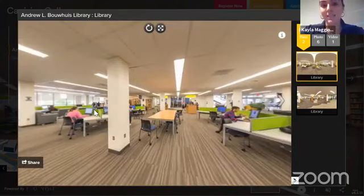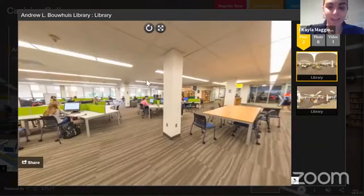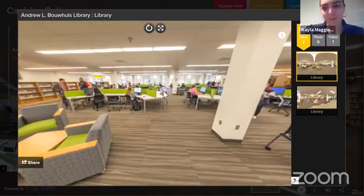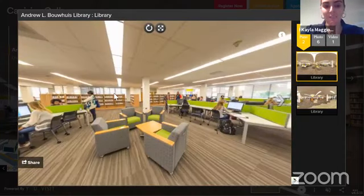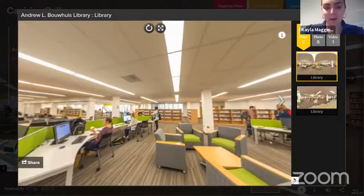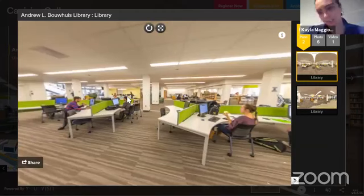We have 3 floors in our library. This main floor is pretty social. It can be a little chatty. As you can also see, we don't really have any books on this floor. This is definitely more of the hangout floor. We've got some DVDs back here, but don't worry, upstairs on the quiet floor, that is absolutely silent, there are great individual workspaces for our students. Lots of books up there, as well as down in the basement of the library.